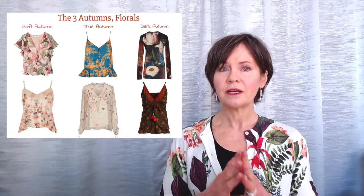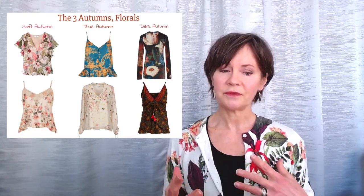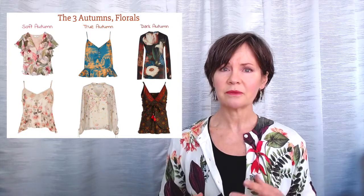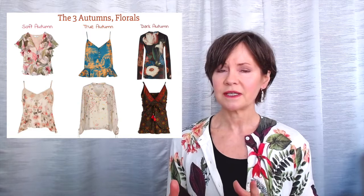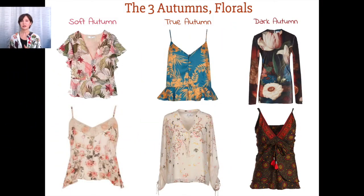Over on the dark autumn side, you can see the top in the top row softer. It looks a little bit dustier. The top and the bottom row a little more intensely pigmented. Same woman is not going to wear these two designs necessarily, but there is something that these colors have in common. The soft autumn choices, they're lighter. Soft autumn is a lighter season. They do go darker for sure. Every autumn does. Maybe like soft mulled wine. But here I'm just showing you two of the two lighter tops.